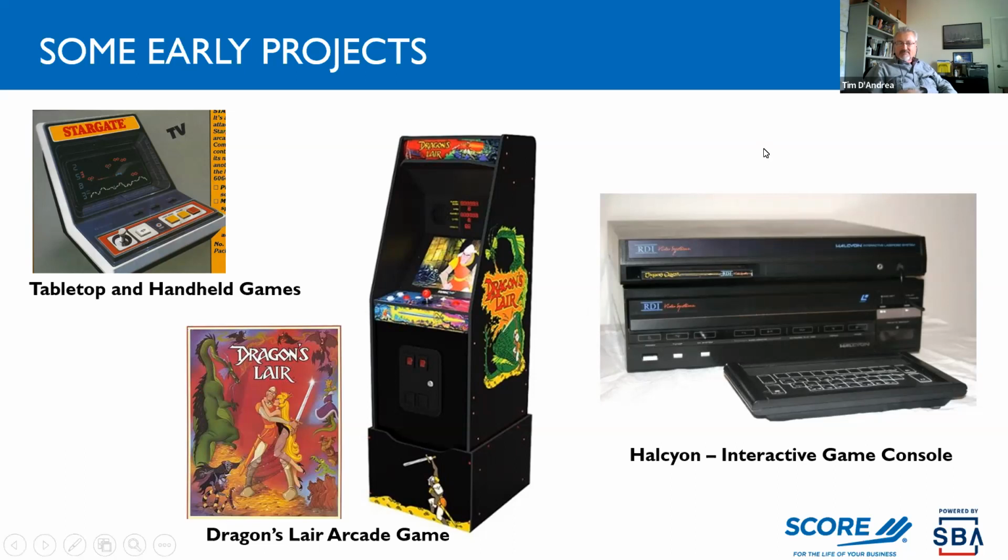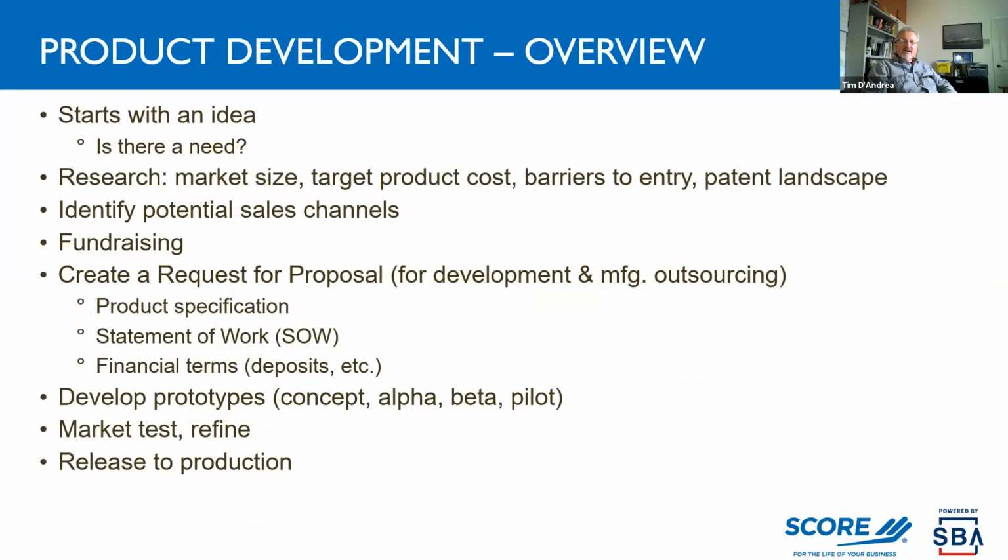And then we spun out this RDI Video Systems company, which was a manufacturer of this Halcyon system, a home-based version that played Laserdisc video games. It did not do well. That was not a great story in terms of business planning. It was a very expensive product. We did not do much market research to see if people would be willing to spend $2,500 in 1984 for a home video system when Mattel's Intellivision was retailing for about 100 and change. We were at $2,500 and we sold about 50 units. So that went bust. But a lot of learning came out of that for me.